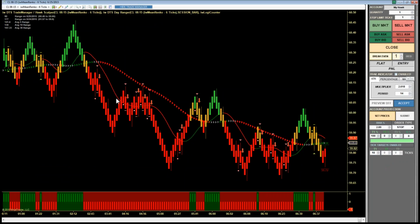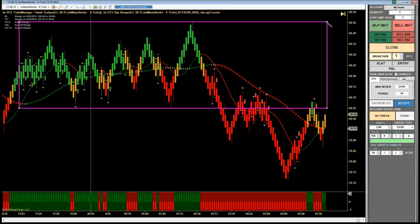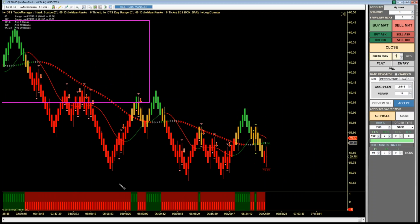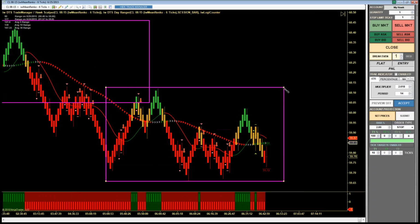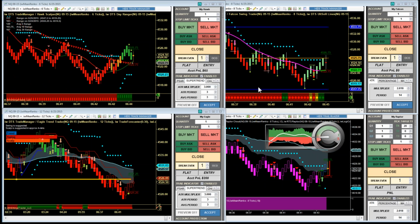So the Hawk is just reinforcing what we've seen on the Eagle, namely that we're stuck in, well, the Hawk kind of paints it as two trading ranges. We have this trading range here, and then we have another trading range right here. And the trading ranges are easier to pick out when you focus on these yellow bars. So that's crude oil right now.